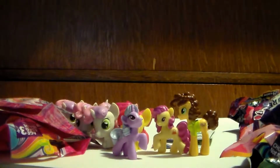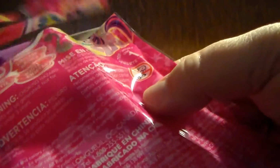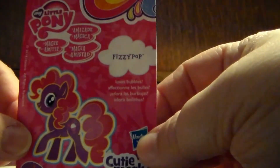Okay, let's do the new ponies. So these are the new ones that just came out. I've only seen them once and I haven't seen them since. The bags are pretty thin, so you can actually see through besides just the tiny little hole. But, yeah. So this is a new one. I did try to get all new ones. Here is Fizzy Pop. Here's her card.